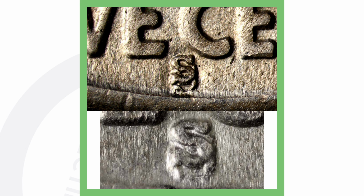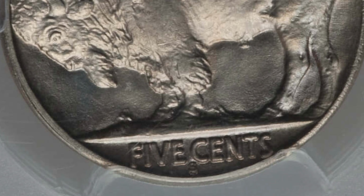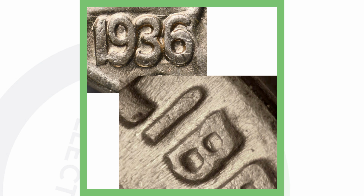$540. Now they also have repunched mint marks on the S mint mark, so the 1936 S buffalo nickel. You can clearly see the S being repunched in the two examples on the screen right now. And here is a 1936 S that has that repunched mint mark, and this nickel sold for over $820.